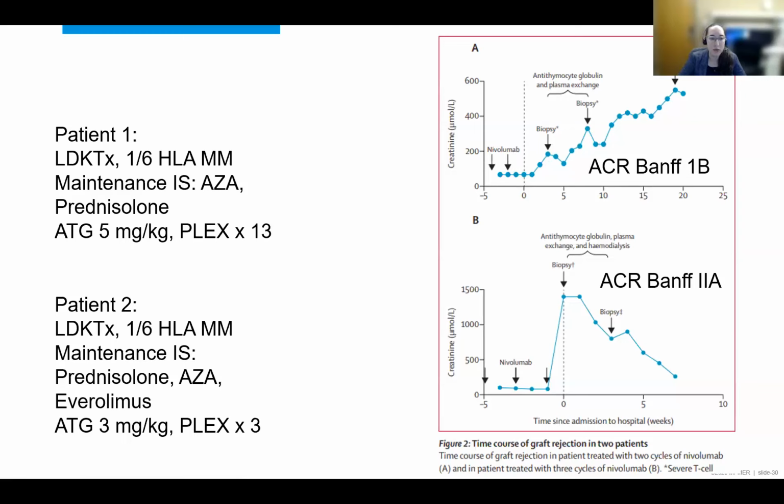Patient 2 was also a living donor kidney transplant recipient with 1 out of 6 HLA mismatch, with prednisolone, azathioprine, and everolimus as maintenance immunosuppression. They had an ACR BANF2A rejection, and they responded to therapy with ATG 3 milligrams per kilogram and received only 3 cycles of Plex.